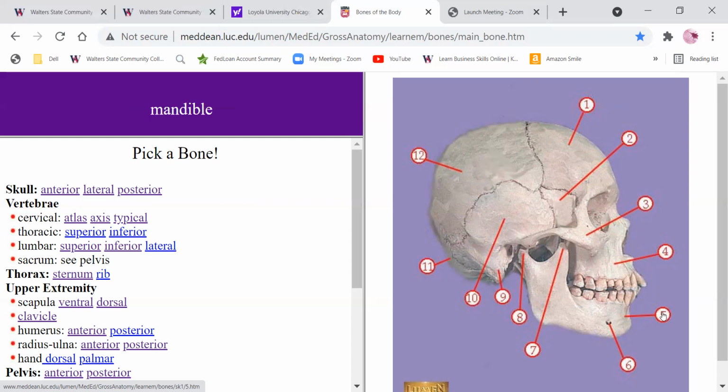5 is the mandible. 6 is the mental foramen. 7 is the coronoid process of the mandible. I never really addressed this a whole lot. You know, I wouldn't worry about it as far as testing purposes, or the head of the mandible.